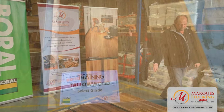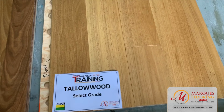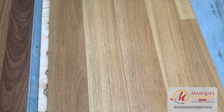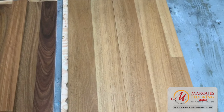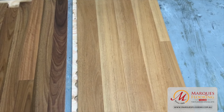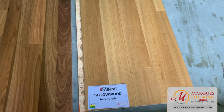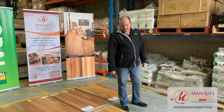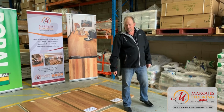The tallowwood here, everyone's used tallowwood on walls and bridges and so forth for hundreds of years. Very, very durable timber. It has a little bit of a yellowy tone to it, depending on the coating that you put on there. Still a popular species. Very, very stable timber once it's laid down. And the spotted gum that we do, the New South Wales spotted gum there.